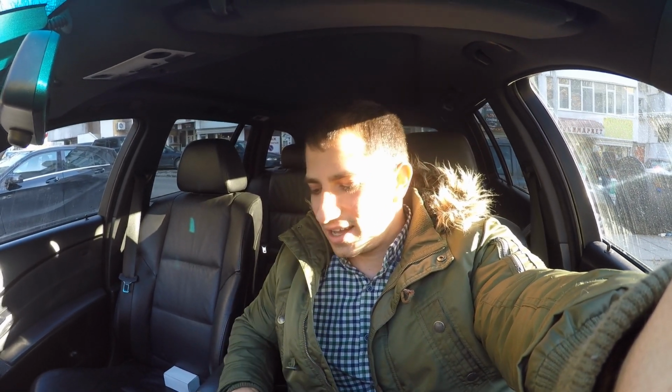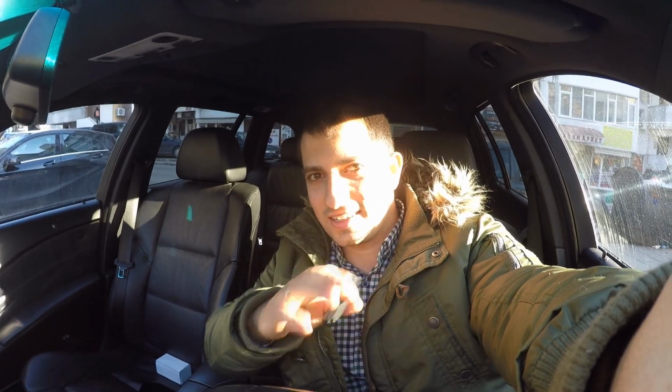Let's see this baby, how it changed after the remap. 370 horsepower on the engine. Let's see how it goes, like a wind. Okay, let's start. Let's go driving this car.